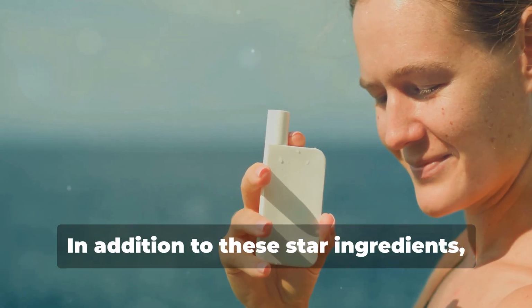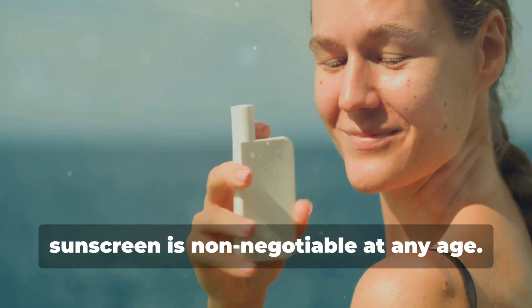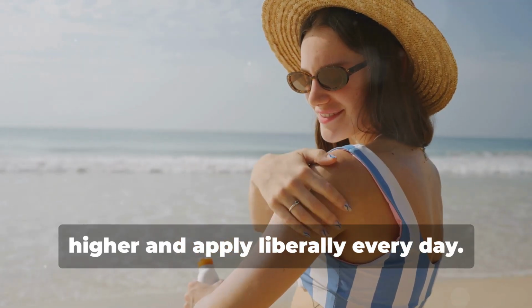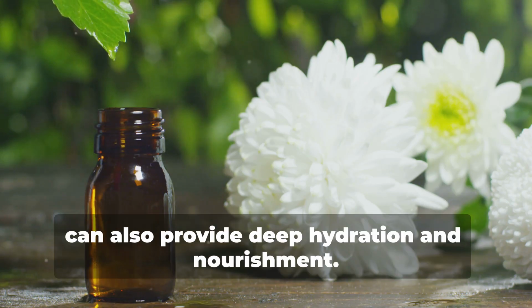In addition to these star ingredients, sunscreen is non-negotiable at any age. Choose a broad-spectrum SPF 30 or higher and apply liberally every day. Facial oils, rich in essential fatty acids, can also provide deep hydration and nourishment.